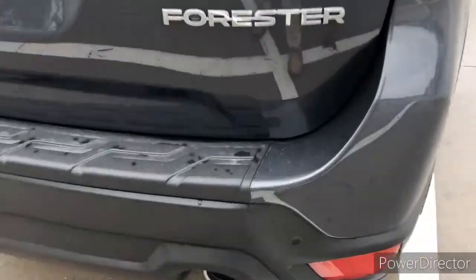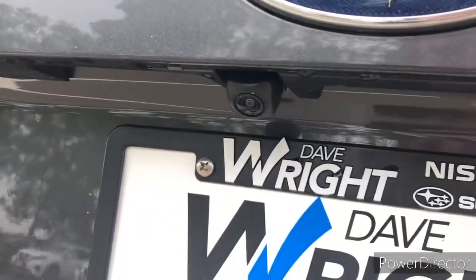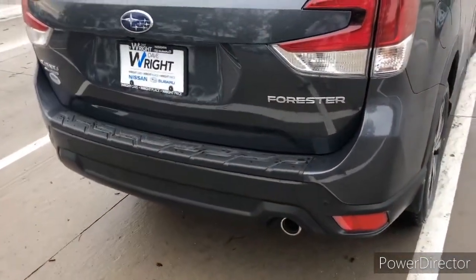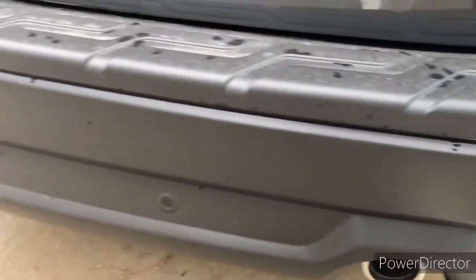This one also has a rear sonar system in the back as well as a rear camera. Up in here, I showed Jim the rear camera earlier. It's very nice, very clear display, very crisp too. But these sonar sensors back here are going to provide you with reverse automatic braking.